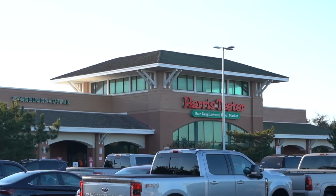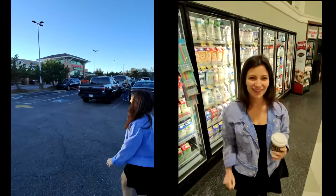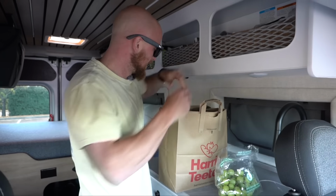At the Harris Teeter, I'm gonna grab a few items. Where are we going? Starbucks. All right, cool. Going to the Starbucks and then do a little shopping, right? Okay. You insist on going shopping. All right. We can go shopping. Sounds good.